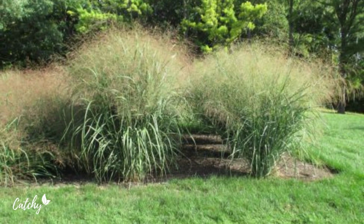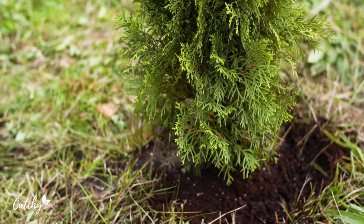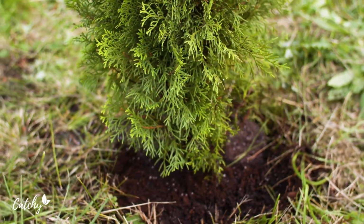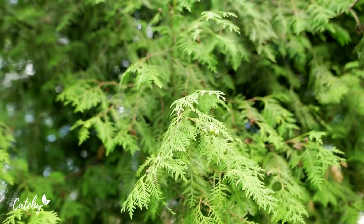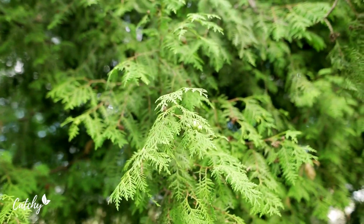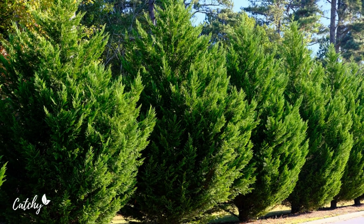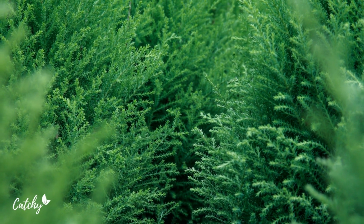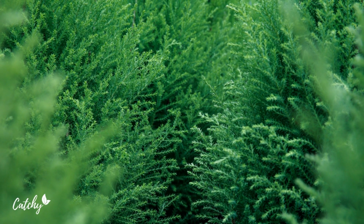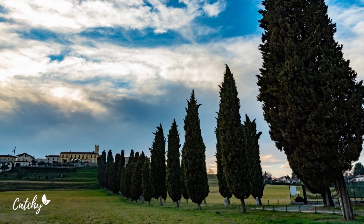Number 7. False cypress. If shade and deer are a challenge in your landscape, consider growing false cypress. These evergreen shrubs handle part shade well, and their fragrant foliage tends to be less appealing to deer. For a taller, narrower space, perhaps in a grouping at the corner of your house or as a privacy hedge, choose a pinpoint false cypress. They grow 15 to 20 feet tall with a 5 to 6 foot diameter at the base. Pinpoint grows in zones 5 to 7.